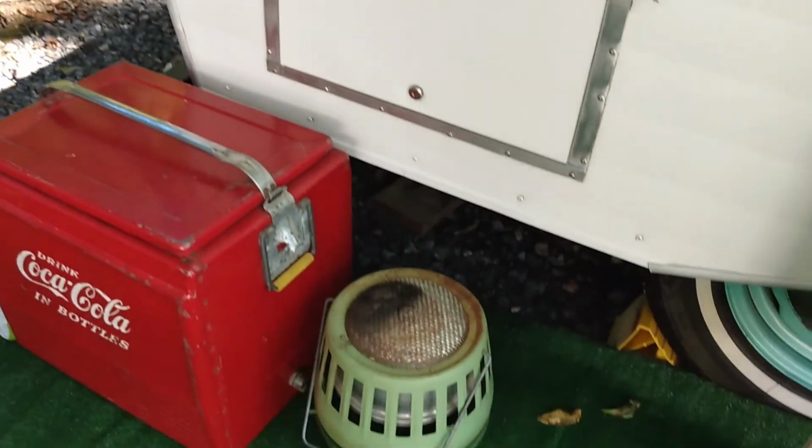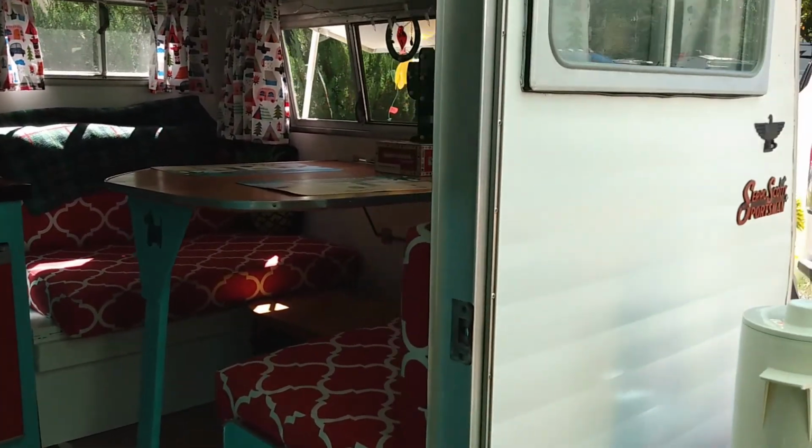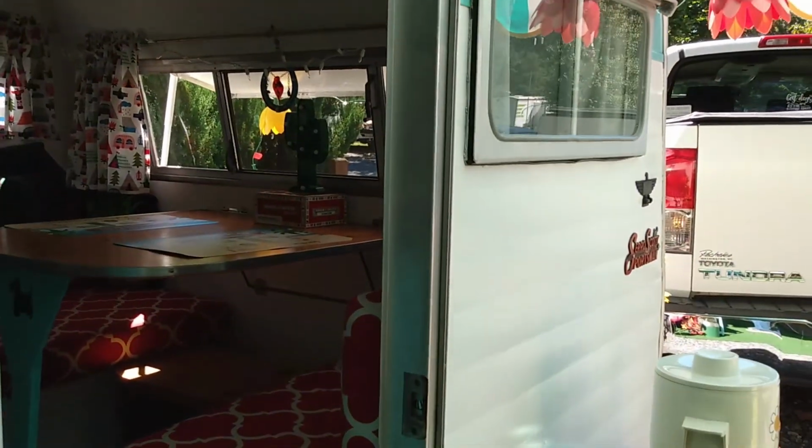Here's some of their accessories over here first. And what is your name? Lena. So Lena's going to show us inside what everything is. You want to go ahead in? Okay.